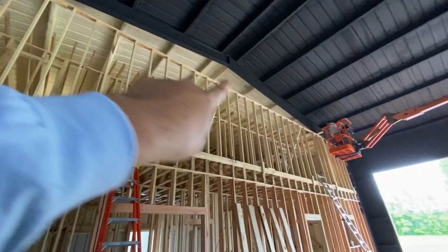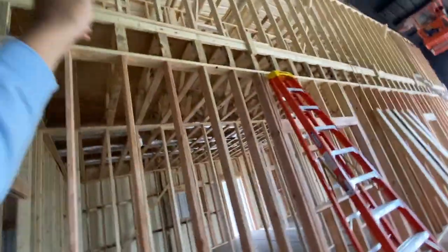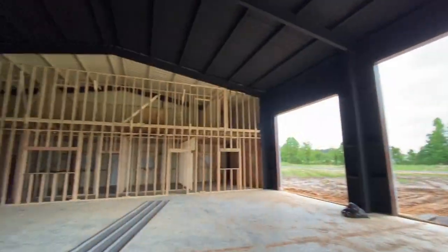And as soon as all the ceiling joists and everything are up, then I believe the HVAC guys can come in and run all this ductwork upstairs as well, put in the new unit upstairs. Alrighty, check it out.